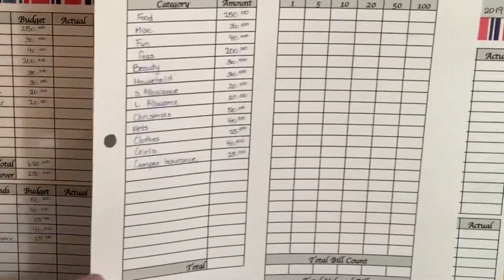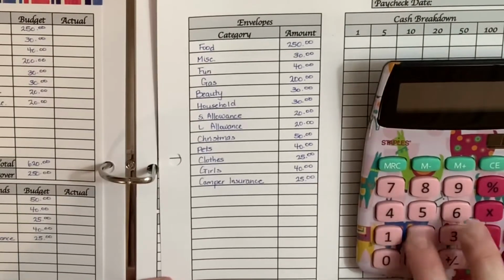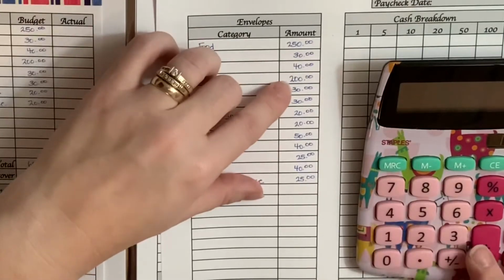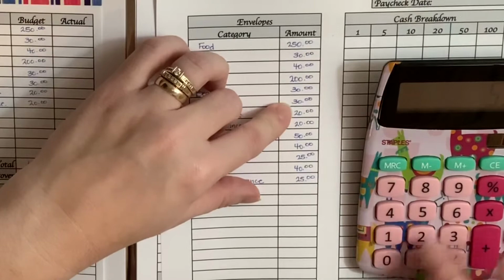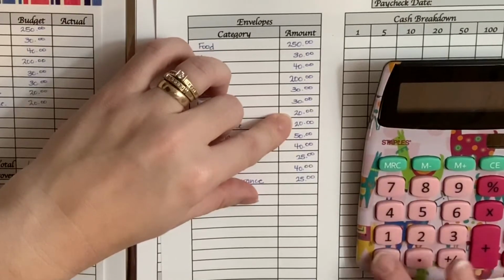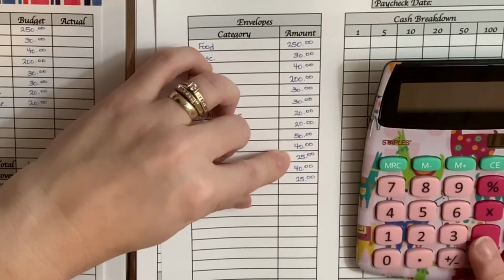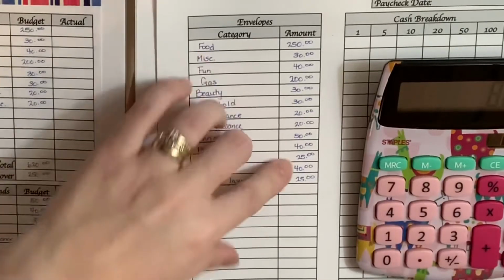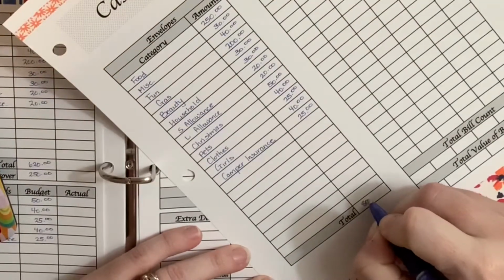So we'll add all these up. Get my calculator here. We have 250 and 30 and 40 and 200 and 30 and 30 and 20 and 20 and 50 and 40 and 25 and 40 and 25 again. So we have a total of $800. So we'll write that in here.